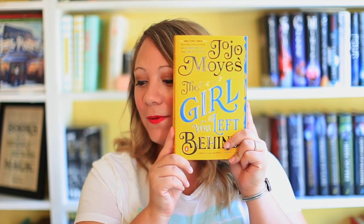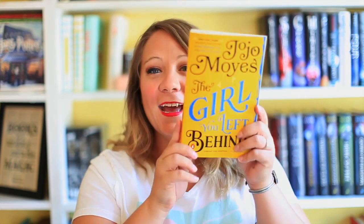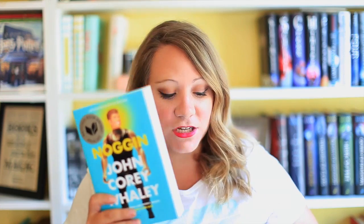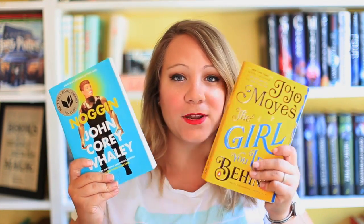This is pick a book with your favorite colors on it. So I said colors, because I have two favorite colors. The first one is yellow, so I picked The Girl You Left Behind because it's a beautiful yellow. It's just so sunshiny and bright, and I love yellow. If you can't tell, my wall back here, oh my gosh, is yellow because I like it so much. And my other favorite color is teal, and for this one I picked Noggin by John Corey Whaley because I just love teal, and I love teal and yellow together. They're just so beachy, so pretty, springy.